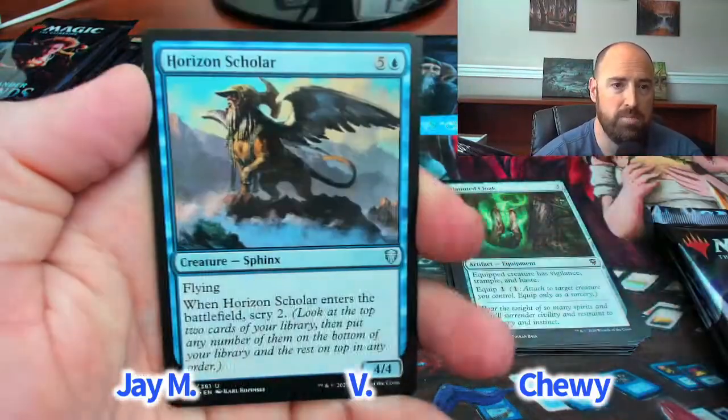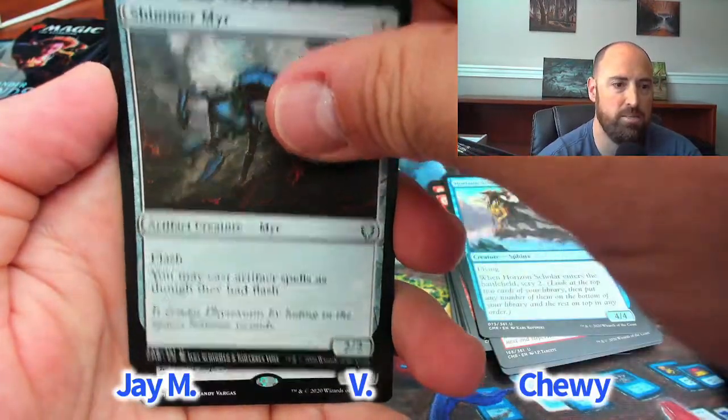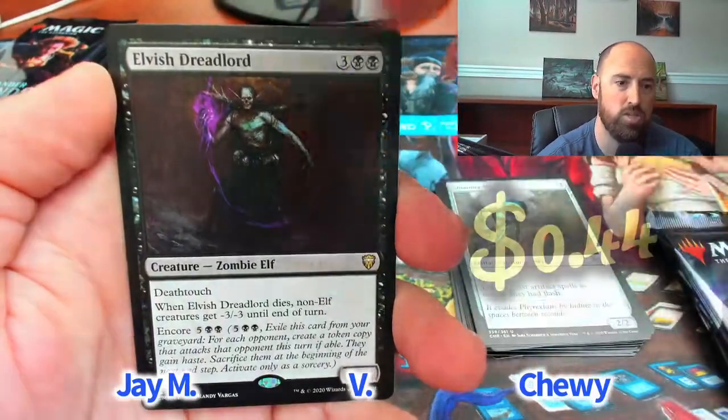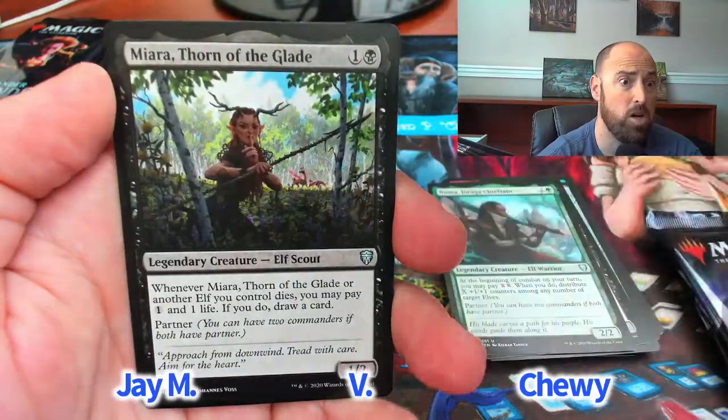Both you guys need some decently good cards on this one. So please, anytime now, the good cards. A Dreadlord, the good cards. Numa, another good card. Miara.